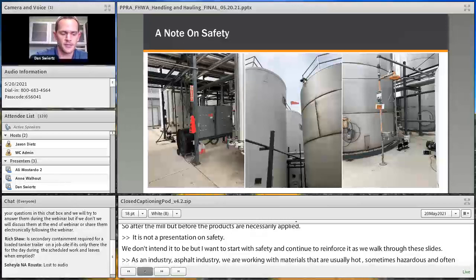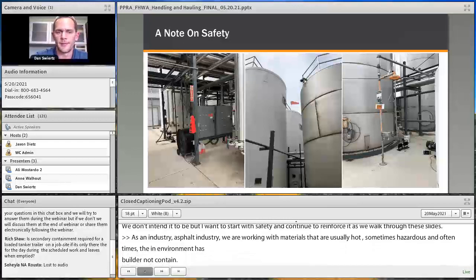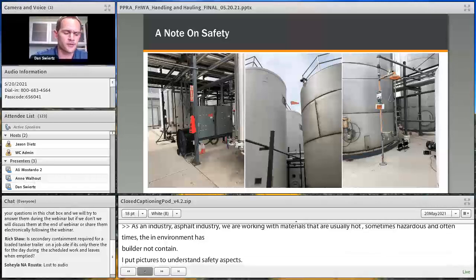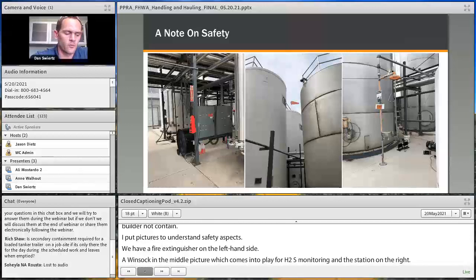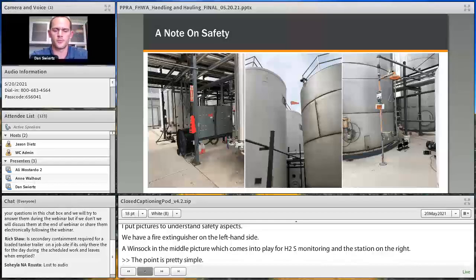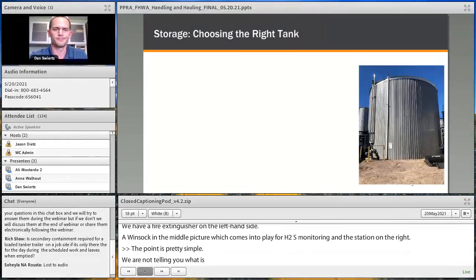I put some pictures up here to help us understand some safety aspects. So we have a fire extinguisher on the left-hand side, a windsock in the middle picture, which comes into play for H2S monitoring and so forth. And then, of course, a chemical shower and eye wash station on the right. The point here is pretty simple. We're not telling you what to do or what's best for you in your region. We're just saying don't do nothing. So safety is not something that should be taken lightly, and we'll touch on it again as we walk through. I just want to start there, lay a foundation for that topic. So let's just jump right into storage.